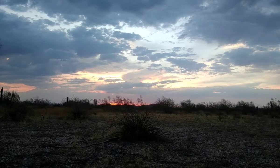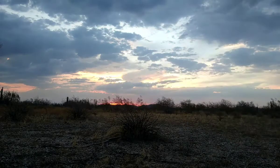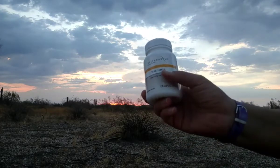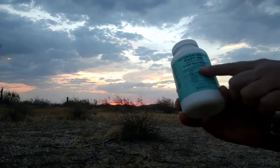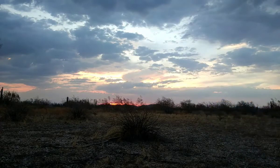If I'm having issues digesting fat, I'll definitely grab the one that has the ox bile in it. If I'm vegetarian and I don't want to have any animal product of any kind, I'm just going to grab the Similase. And if I'm really looking for digesting some inflammation, I'm going to grab the pancreatin that has the trypsin, chymotrypsin in very high doses.